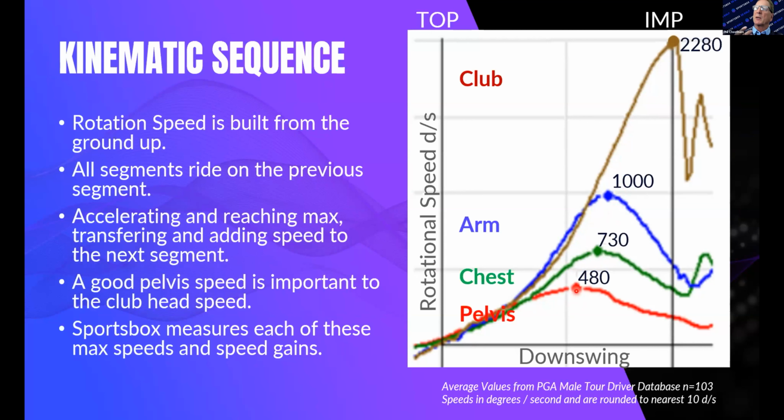The muscles between the pelvis and the chest are related to this gain in speed from here to here. The shoulder muscles are the gain in speed from the peak of the green curve to the peak of the blue curve. And finally, your wrist release, the wrist set angle release, is the reason for the gain in speed from the blue to the brown. So Sportsbox measures each of these maximum speeds and allows us to get the speed gains from one segment to the next. And of course, a really good pelvis speed is important to clubhead speed, and it is correlated with clubhead speed as well. So that is it.